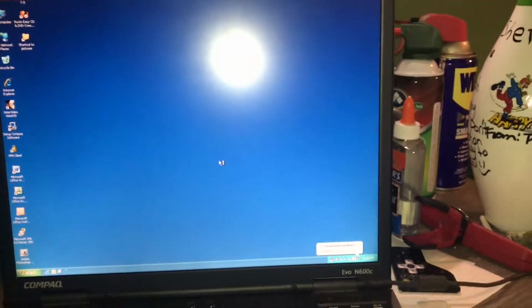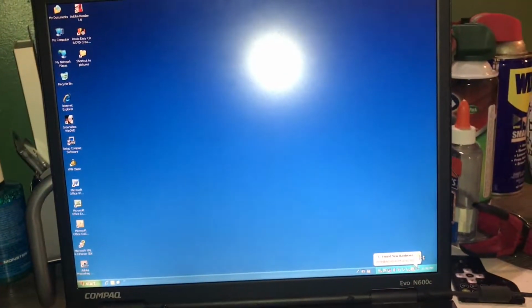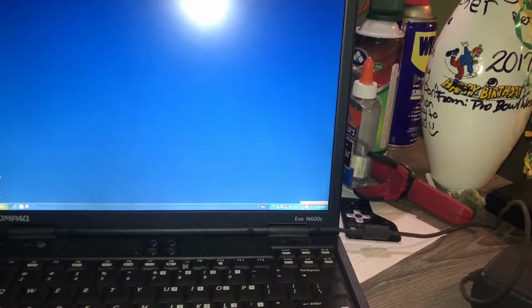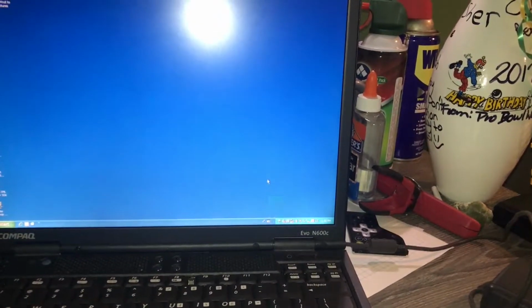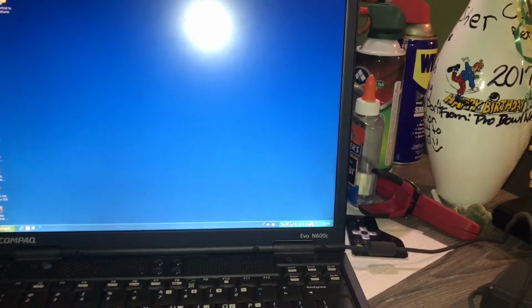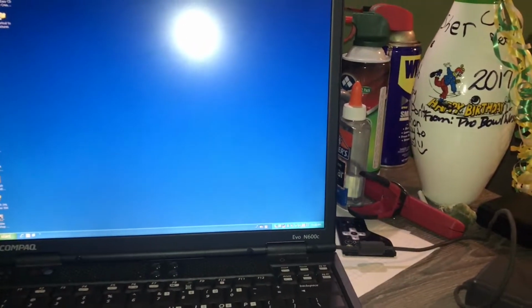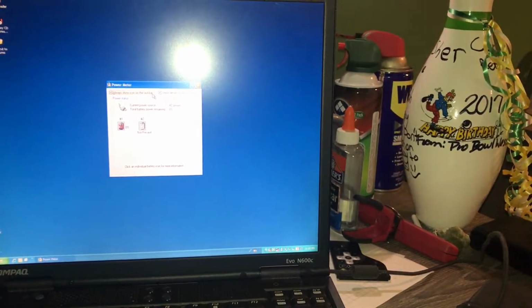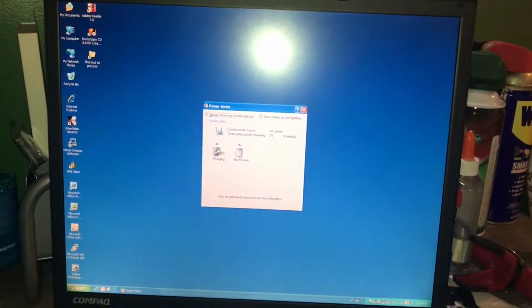Alright. Let's see. Is our battery... Oh, come on. This thing is slow as shit. Come on. I know you found new hardware. Go away. Windows recently downloaded and installed important update. Oh boy. Okay, hold on. We're going to go over to this. Oh, yeah, this battery's probably done.